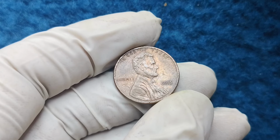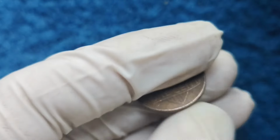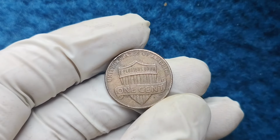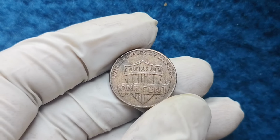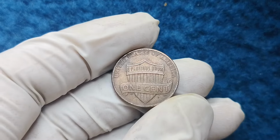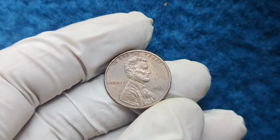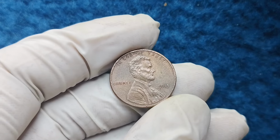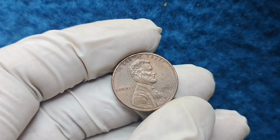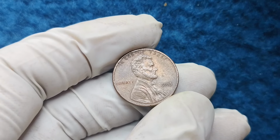Well, buckle up, because today we're diving into one of the most valuable pennies in modern history, the 2015 no mint mark Lincoln penny. That's right, this little copper beauty has shocked collectors with its insane price tag, and today, I'm going to tell you everything you need to know: what makes it valuable, how to spot one, and of course, how you might just have one sitting in your piggy bank right now. Let's get into it.